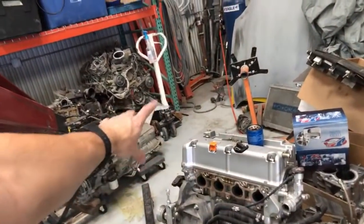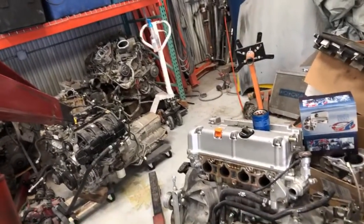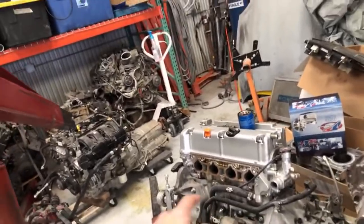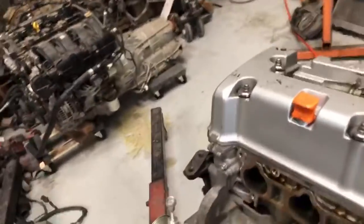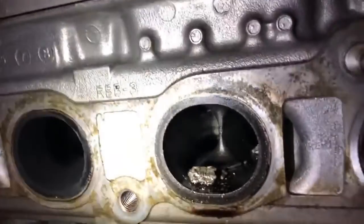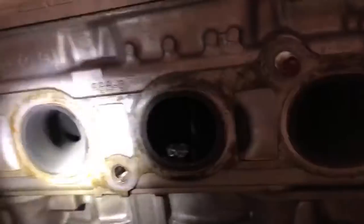So this engine is basically the stock K24 A2. The only thing it has is 50-degree VTC, and I think that was it. 50-degree VTC and some rods. So this one had the H-beam rods, but this engine actually dropped a valve in it. So you could see in there, if we go to the back of the engine, you can see the hole right there. And then if we look up in here, there's actually no valves left in that cylinder.